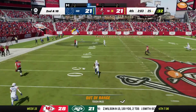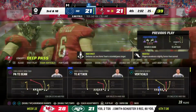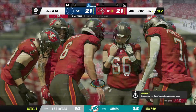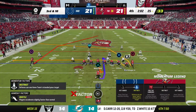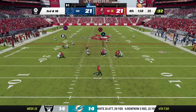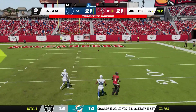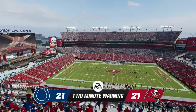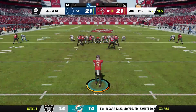Airing this one out for Evans. And that's going to be incomplete. Good effort there trying to take a shot, but it's third down. Possibly a turning point. Big play coming. This is third and long. Looking downfield for Godwin. And unable to connect. Incomplete. Now give them credit. They took their shot, but it's going to bring up fourth down.